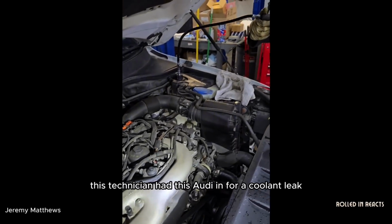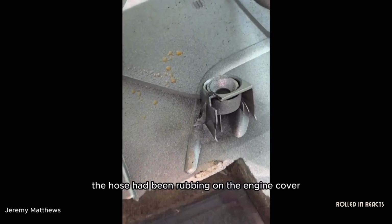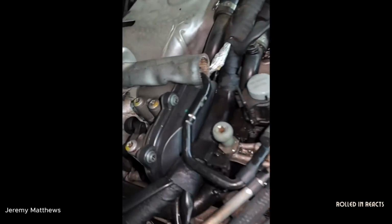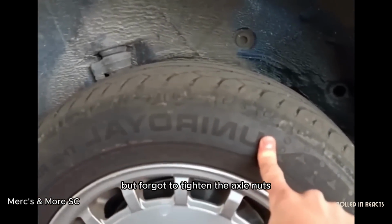This technician had this Audi in for a coolant leak. Apparently, the hose had been rubbing on the engine cover, and that was the cause of the issue. The owner of this classic Mercedes changed the wheel bearings by themselves, but forgot to tighten the axle nuts.